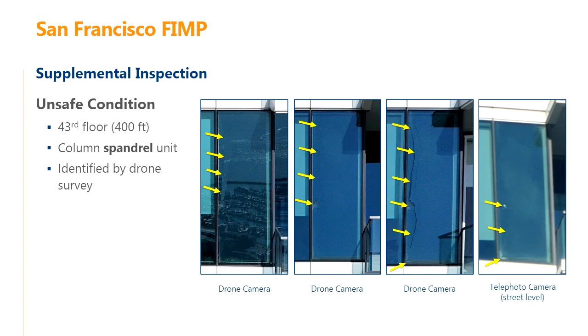In the left, you can sort of barely see the broken glass at all. The second photo shows it and should be detected by an inspector while reviewing the photo. And then the third one really shows the magnitude of it. And once I knew where to look, I was able to look through my telephoto camera photos from street level. And you can actually see it, although I don't think I would have identified this as a problem necessarily with such a low quality image.